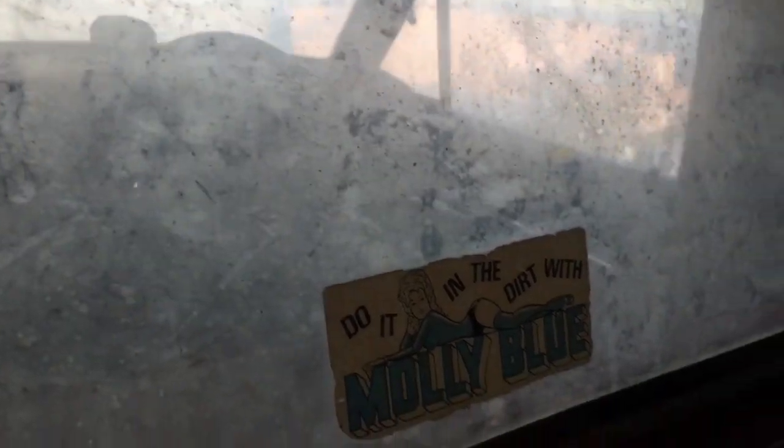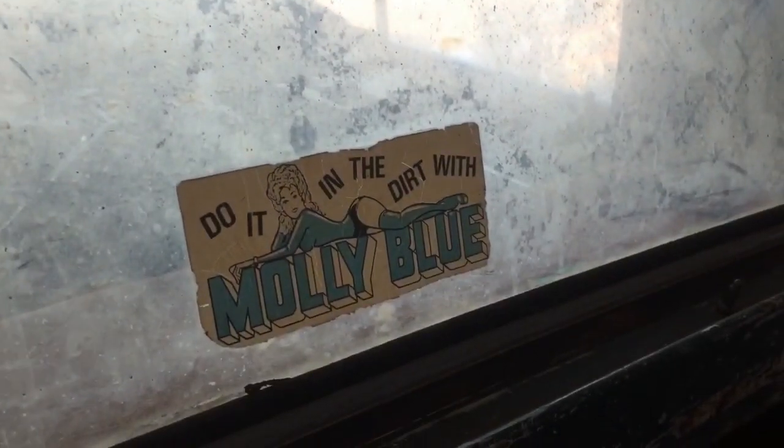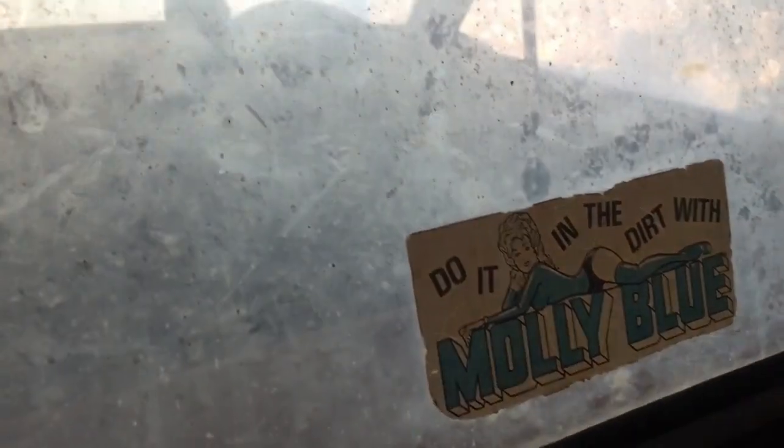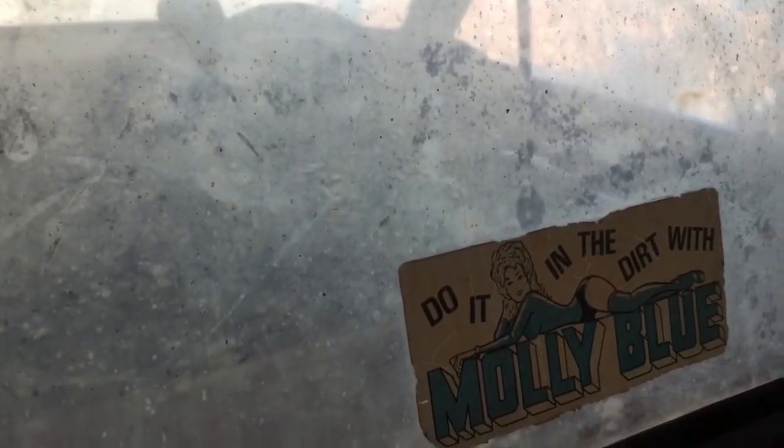So cool. Yeah, that Molly Blue, do it in the dirt with Molly Blue. I'm not even sure what Molly Blue was, but anyway, it's one of them things. Up in there, looks like we've got a little bit up in the corner, but the rest of the floor looks really solid. So yeah, I really love this old ute.